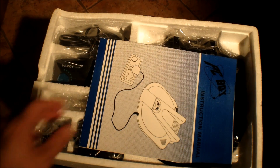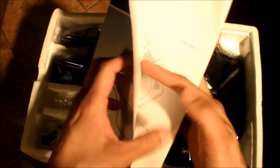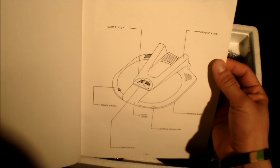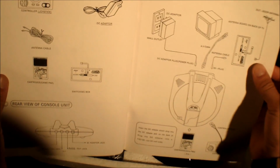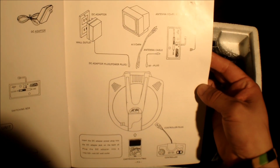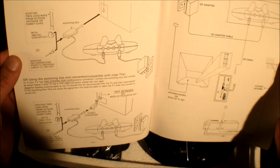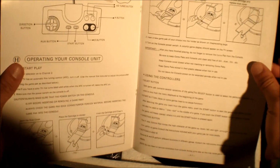And first off, we see that there is an instruction booklet. You got the PC Boy instruction manual. Let's have a look here. Basically it shows you where the nameplate, the power switch, dust cover, joystick controller and all that is on here. Basically the adapter, how to connect it, the AV cables, and so on. Over here you get a diagram of how to connect it to your TV. How funny, the cartridge they show here is Splatterhouse, and this is totally budget. It tells you how you can convert it using various different cables. Basically just how to connect the system.